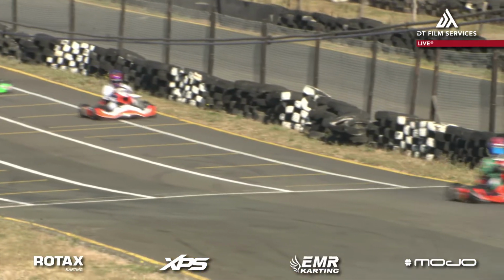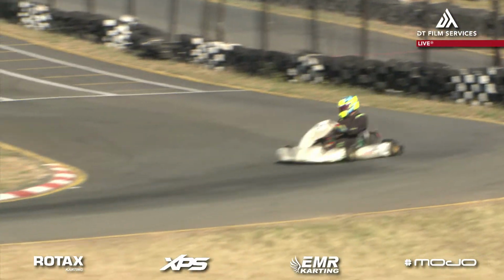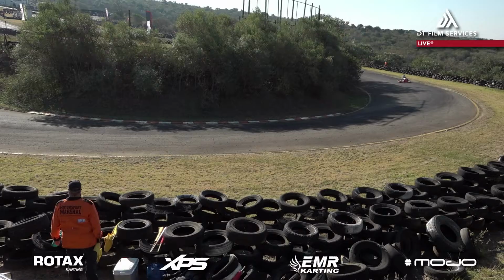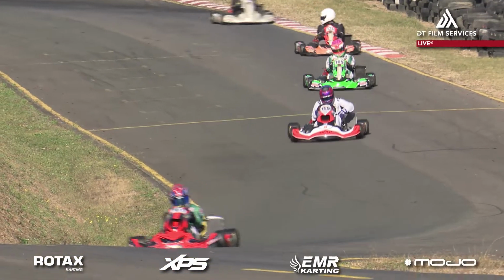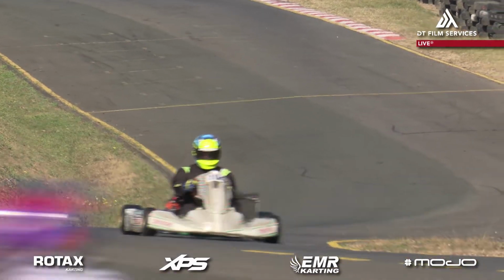Brits taking the win in the Masters in race one, sitting in third position right now in race two. There he goes, a challenge. Here we go. Sebastian Boyd makes the move, leaving the door wide open there. Bradley Lindbergh, a very rare mistake from Brad there.